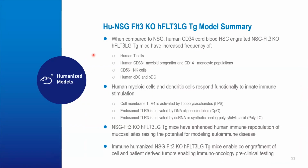So the summary of this model compared to the NSG: you've got more human T cells, more myeloid cells, more NK cells, but they are a cell population that is in an intermediate stage of development. There's more human conventional and plasmacytoid dendritic cells.